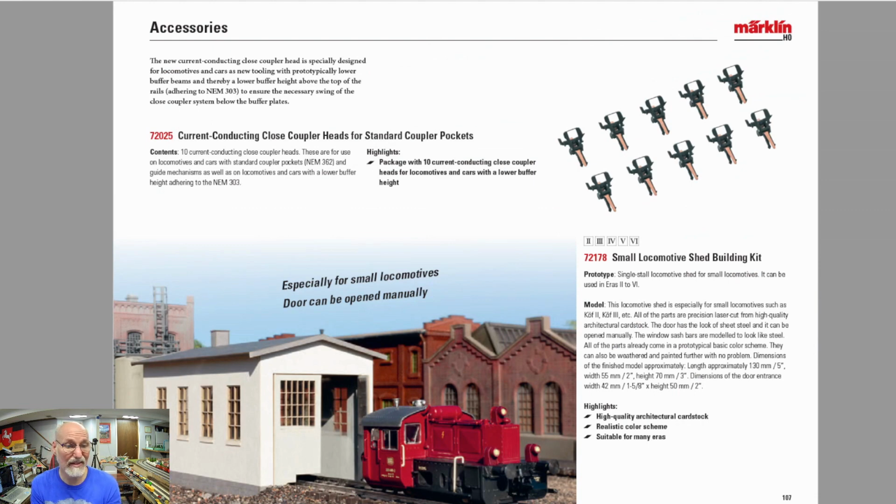Okay, and that's it. Everything else here is accessories. Don't mind the little loco there. What they're advertising is Märklin. Doesn't release a lot of models, but they are releasing a little mini locomotive shed. And they've redesigned their Telex current conducting closed coupler heads. They're re-releasing them, so they're back. I've been trying to get some of these, but they've been out of stock for a while. And they are releasing these, and they've redesigned the non-current conducting ones.